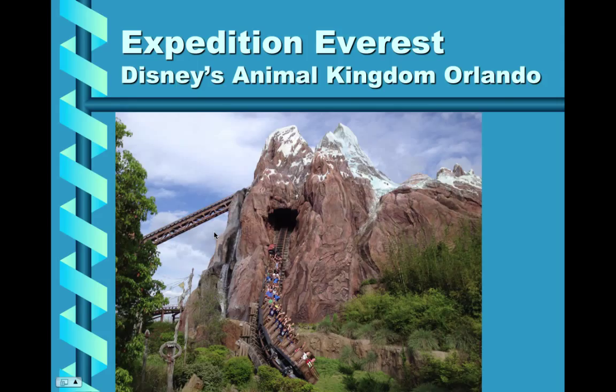Alright, now let's head to Expedition Everest, which is located in Disney's Animal Kingdom in Orlando, Florida, part of the Walt Disney World Resort. Now, Animal Kingdom is a unique park and it's really a zoo embedded in a Disney park. So it's quite unique in that aspect.